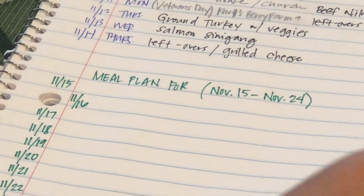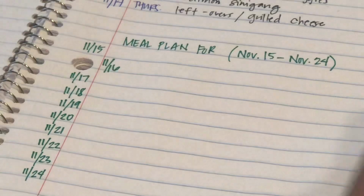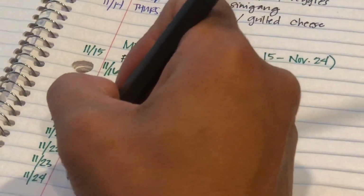And then so I'm gonna have this over here so I could check. And then so I'm gonna write down the days for these dates. So I'm gonna write down this is gonna be Thursday. No, it's gonna be Friday actually. So this is Friday, and then Saturday, and then Sunday, Monday, Tuesday, Wednesday, Thursday, Friday, Saturday, and Sunday.